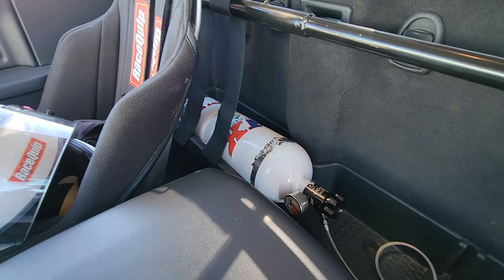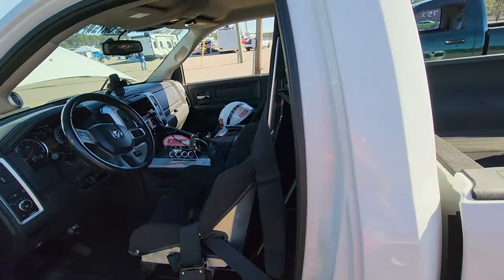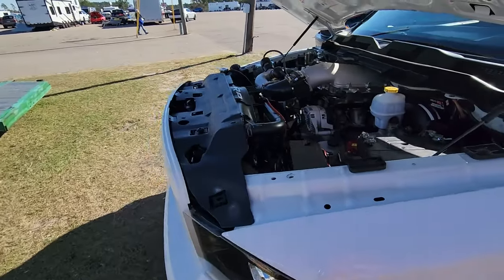And yes, we do have the bottle in it, but we did not use it yet. We are just trying to find out what this thing will run on the motor when we get it all completely dialed in.